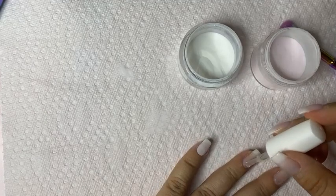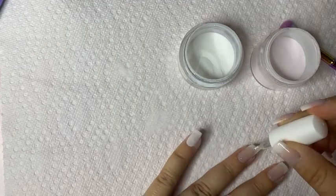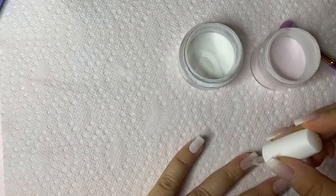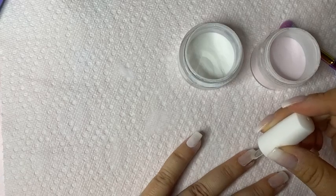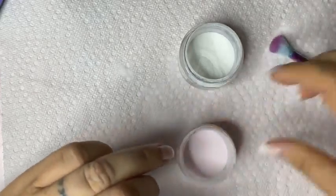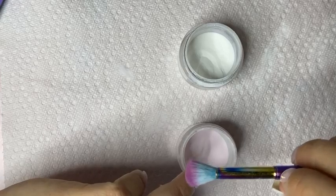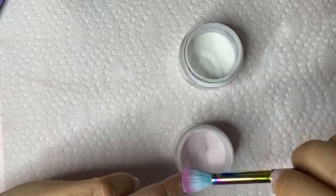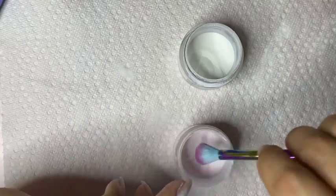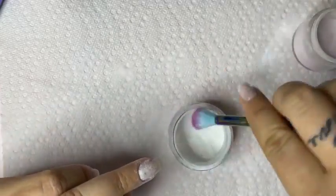Alright, ladies, so we're going to go ahead, do the same thing. Thin layer of number 1. Going all the way up and stopping a hairline before the cuticle, never on. Always a hairline before and never on. If you get product on your cuticle, no matter what nail product it is, as your nails grow, you're going to have lifting. So in order to avoid that, you always stop a hairline before, so you can avoid that natural lift as your nails grow out.